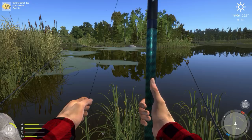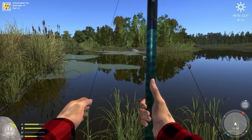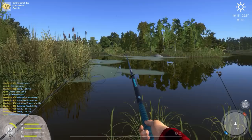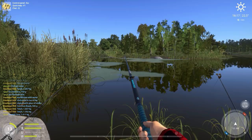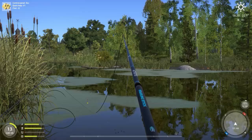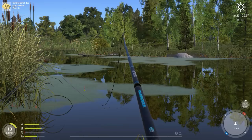Anyway, I'm trying to decide if I want to stay here or if I want to do it on the other side. But I'm pretty sure I'm going to go ahead and keep the cheese on this. Put it right out there. We'll give it a shot over here in the duckweed first. See how well that does, and if it doesn't do anything, we'll move it in a little bit. Now it's just a matter of waiting. Everything about fishing, guys, is about patience.